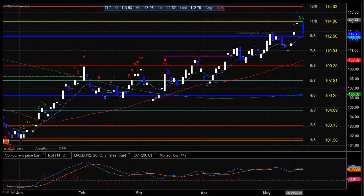If that breaks, note that we do have this breakaway gap here. That's actually really an exhaustion gap, but we do have this gap here, and if we break down into that, then we'll have to start filling these other gaps down below.